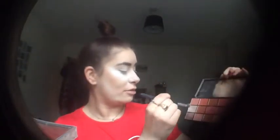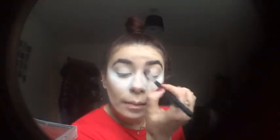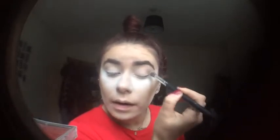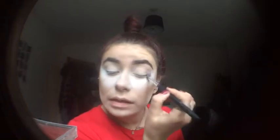But anyway, I'm going to be taking this flat brush, I'm not really sure what you would call this type of brush. And I'm basically just going to be setting my lid with the lightest shade in the palette. This is a matte shade. I would tell you the name of the colour, but it's not on there. And I basically just pack this all over my eye, just to give it a nice base.